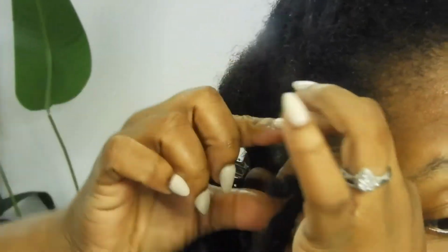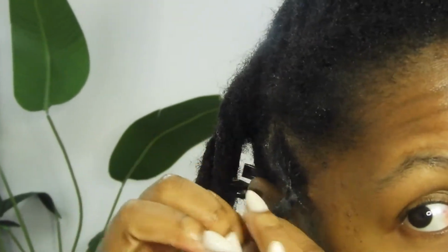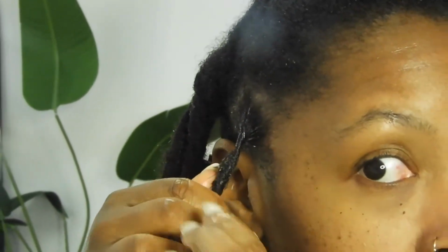So the way that I do this is I combine just a 2-strand method with a locksmithing method. And the locksmithing method is where you wrap the hair around the lock, not in a twist motion to where you can see the definition of the 2 strands, but it wraps around it to where it looks smooth. So I combine those 2 techniques.